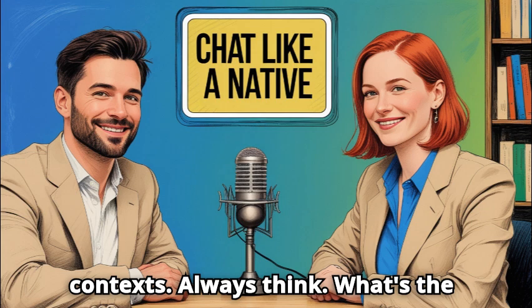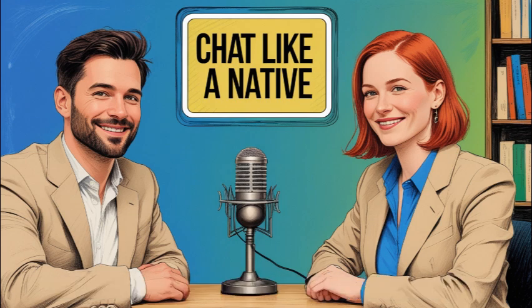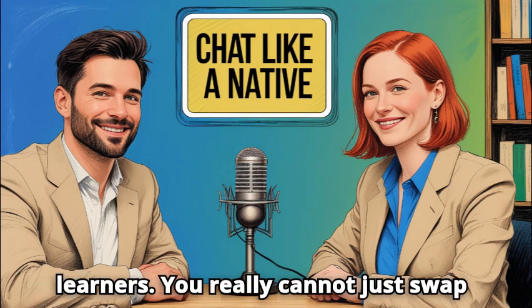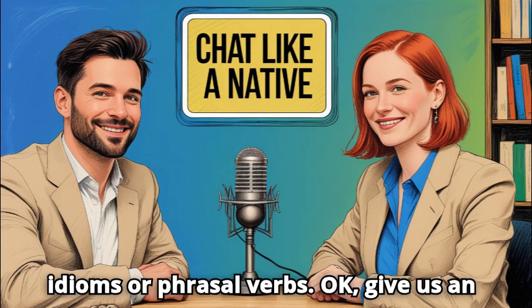Always think, what's the action? Becoming, receiving, arriving. That's a subtle but really crucial distinction. Okay, and I imagine idioms and phrasal verbs are a danger zone. Oh, absolutely. This is huge for intermediate learners. You really cannot just swap out get or take literally within fixed idioms or phrasal verbs.